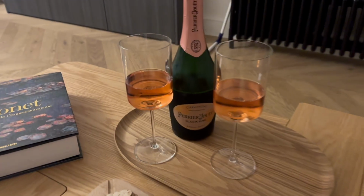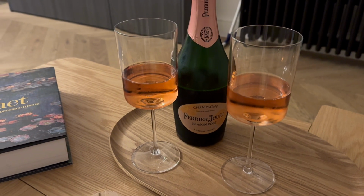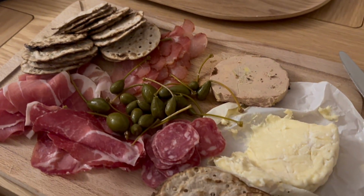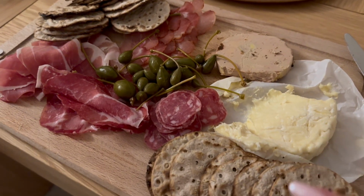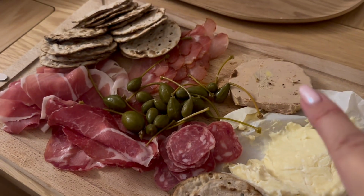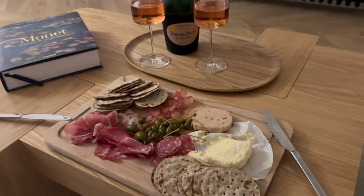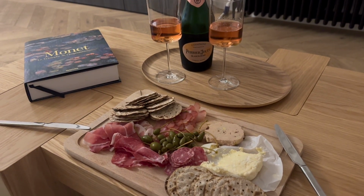So I've just finished packing. I quite enjoy the process. Eileen is not the biggest fan, but I quite enjoy the process of just transitioning to the next space. And we've just cleaned out the fridge for our last dinner. Finishing it the same way we started, with Perrier Jouet. And this is the contents of our fridge. A beautiful double cream brie, some interesting bickies, leftover foie gras, some meats, caper berries. Should be delish. So, au revoir from Paris.